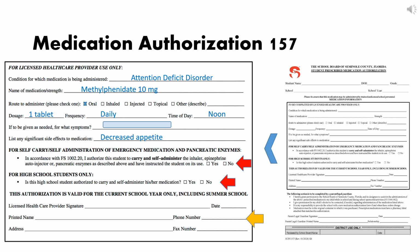As-needed medications require an indication or symptoms as to when the medication should be given. For example, for an asthma inhaler, this might state, for coughing, wheezing, or shortness of breath, or use inhaler 20 minutes before exercise. Potential side effects of the medication should also be listed on the form. Students who will carry and self-administer emergency medications must also receive authorization from their healthcare provider to do so. This is indicated on the form by checking the appropriate box.